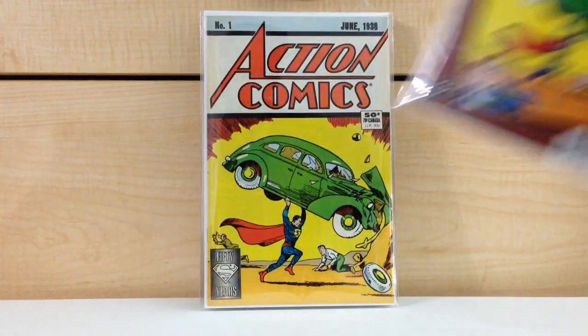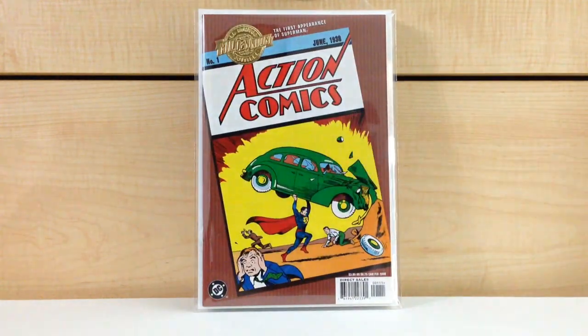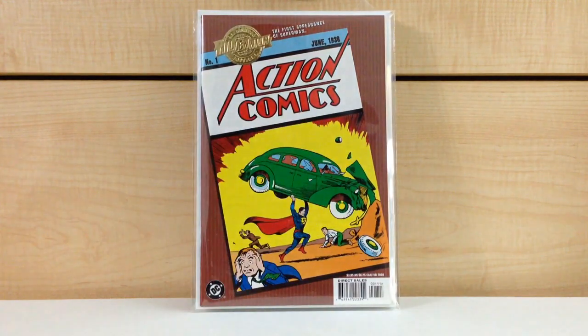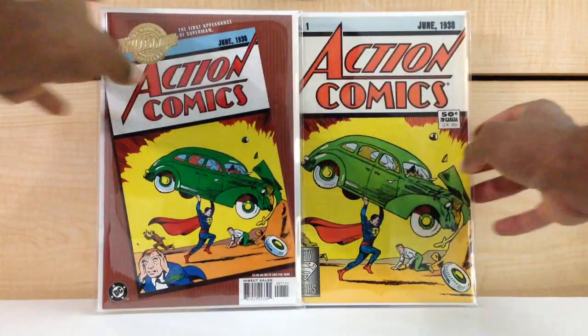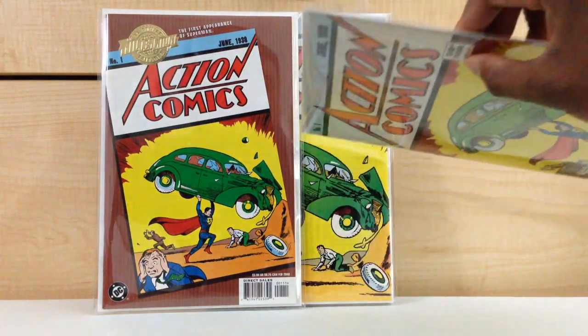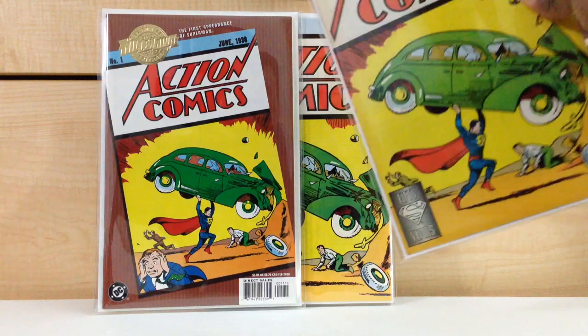I wanted to go a little bit in depth with each book, but I have a feeling that'll just really zap a lot of time, so we'll just try to power through things. Action Comics number one. There's a Millennium Edition of Action Comics number one. I like this one a lot, just because the first appearance of Superman is only a 5-page story, and that's pretty much what you get with these.